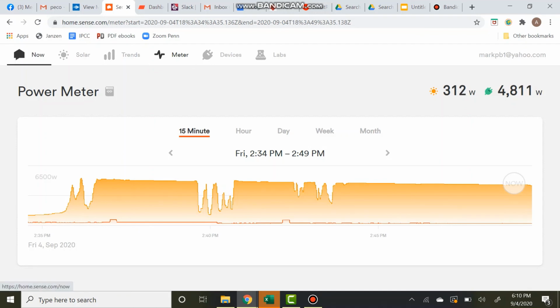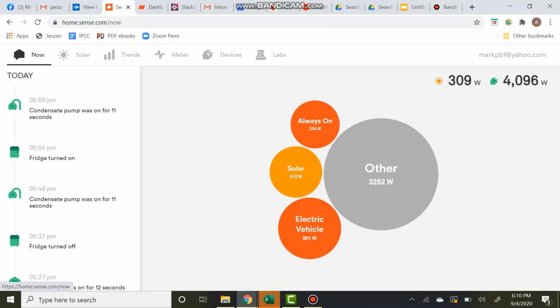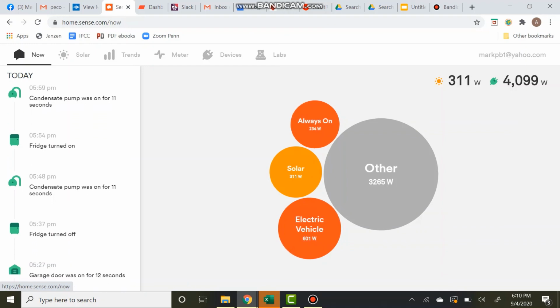And so what is really incredible about this is that the system just can know what every circuit is by its electrical signature. Sometimes we'll have to put in a little bit of input. It'll say like a motor turned on, and we'll know that's the garage door opener. But a very cool tool.